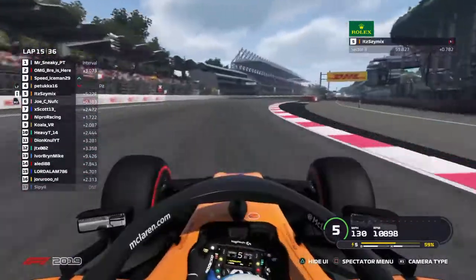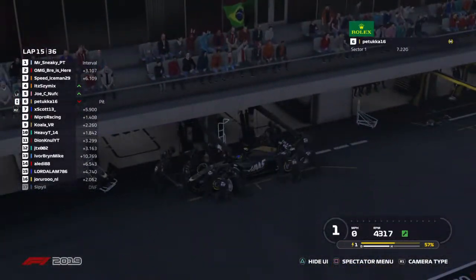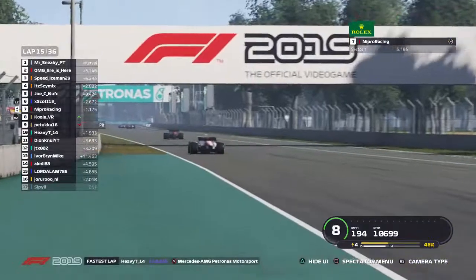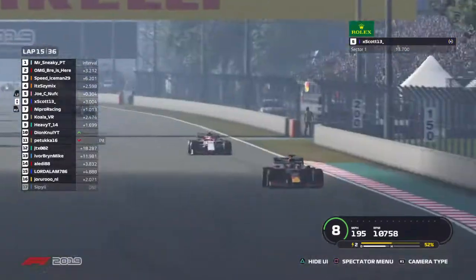But Patuka's going to pit now. Has he got damage? I don't know. We'll see if he has a front wing change. But I can't see any damage, so an early pit stop there from Patuka. Where is he going to come out in comparison to Nipro? Well, Nipro's already gone past, so Patuka's lost out massively.